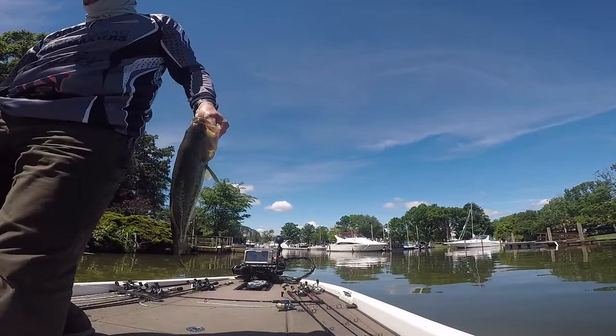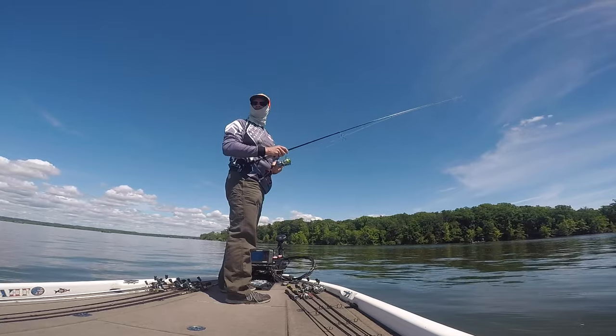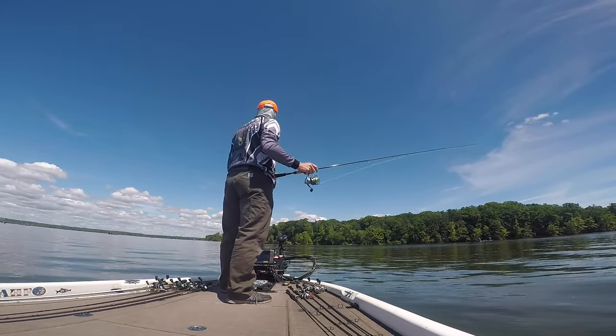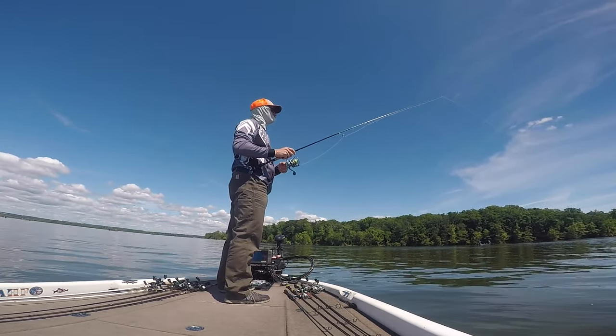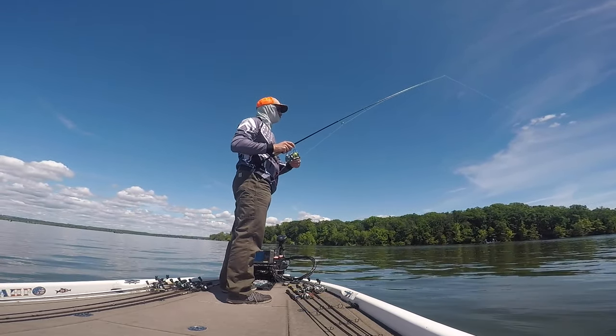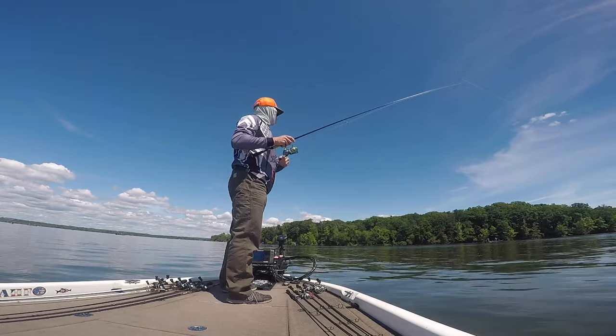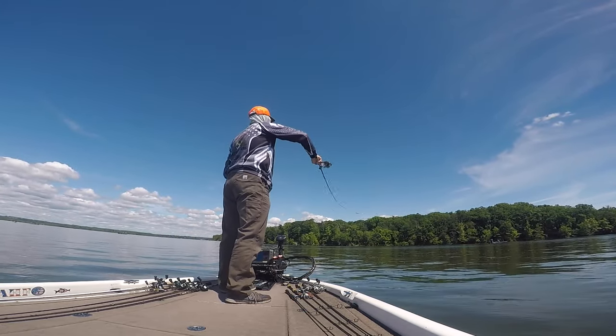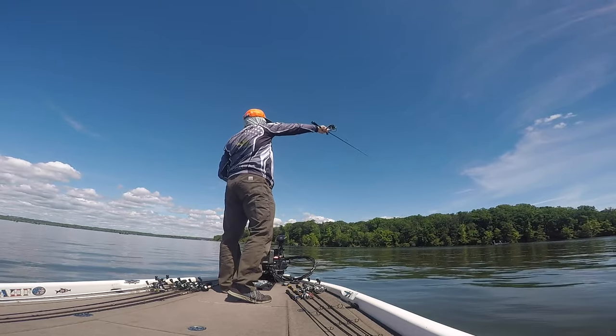After putting the 4th fish in the box there, we decided to go to one of the main community grass flats. You'll probably recognize this area as well. Pulled up, you can see there's some boats off in the distance, but we found kind of an empty spot and pulled into it. Didn't take very long till I caught the first fish, which was a short one.